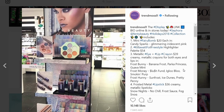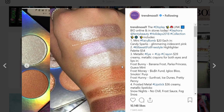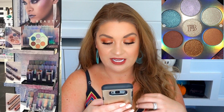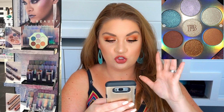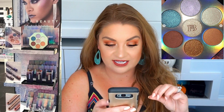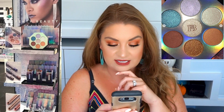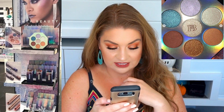The first product I'm going to be talking about is actually from the Fenty Beauty line. It looks like, according to Trend Mood, this is already out, and this is for the Holidays 2018 collection. It is in Sephora currently, and there are so many items here, but the thing they're really focusing on, it looks like, is the palette. Lots of shimmers, lots of bold choices. There's so many things in this collection.